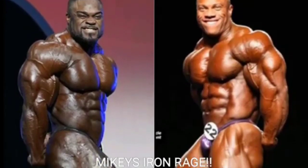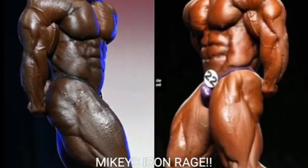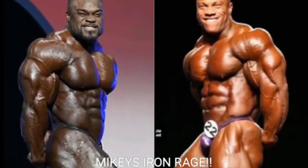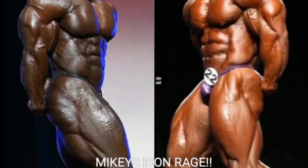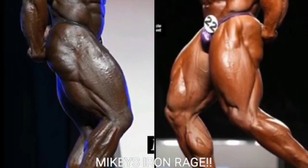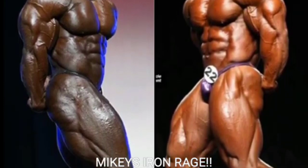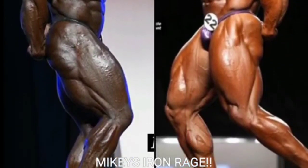Now we got the side tricep, guys, and I don't know, man. Brandon Curry was definitely using some kind of site enhancement oil, some synthol, or whatever he was using in those triceps and biceps, because they do not look natural. They look artificial, if anything. And Phil Heath, he didn't need to use oil. Phil just had a big tricep, nice cut to the tricep, big forearm, and a great silhouette. So Phil Heath's going to get the point for the side tricep.